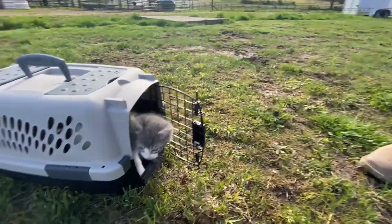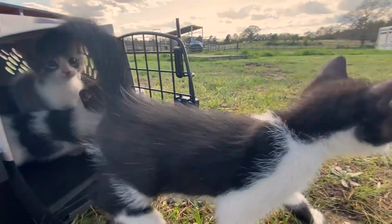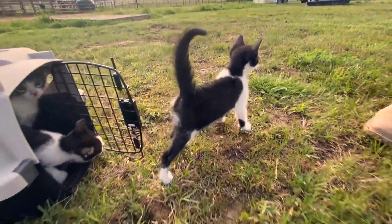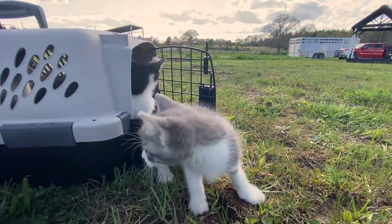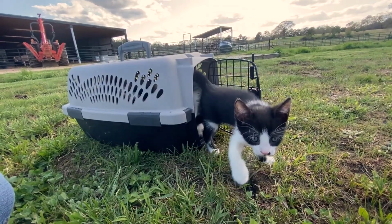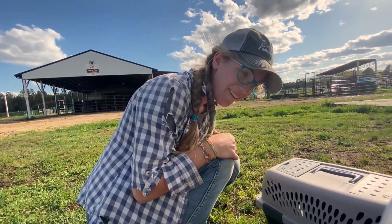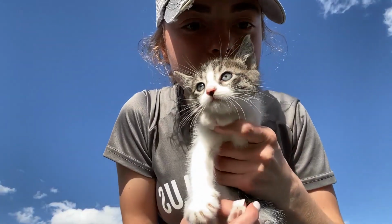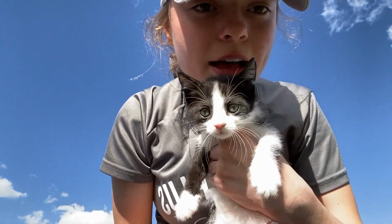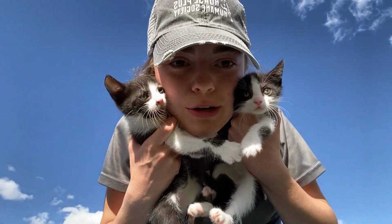All right, we got all the baby kittens out. They're playing in the grass. It likes cuddling. Say hi. She looks like her daddy. Yeah. Say hi, everybody. Take me a picture, Sarah. Nope, we got two. Hi, everybody.